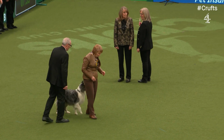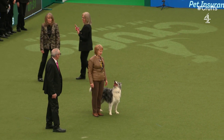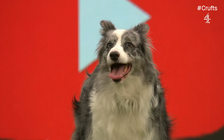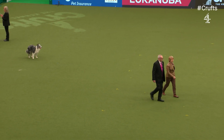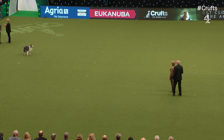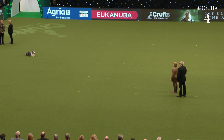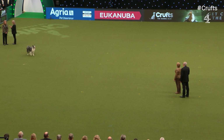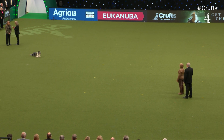Next is an exercise called distant control. This requires the dog to be left in a stand. Just look how happy she is. Then the handler has to leave the dog for about 20 paces, and then turn. Here we have Kathy leaving Kaffner, and now Kathy is going to be asking her dog to go into different positions. They include a stand, a sit, and a down.